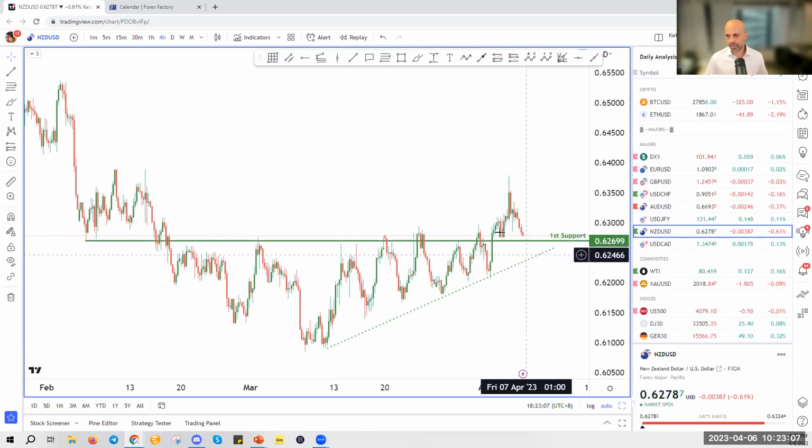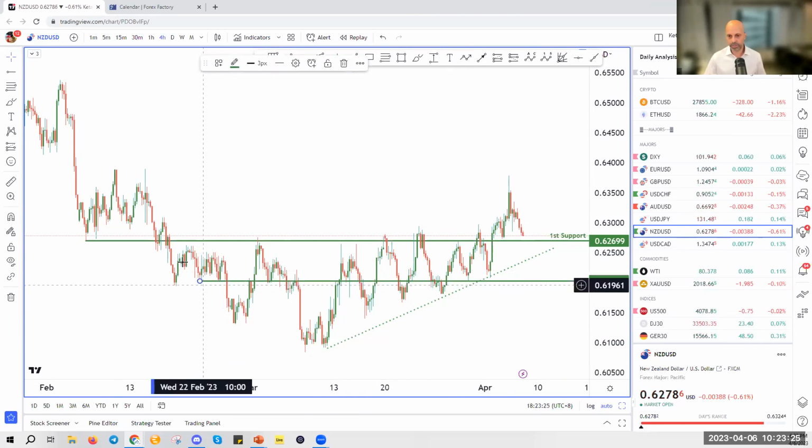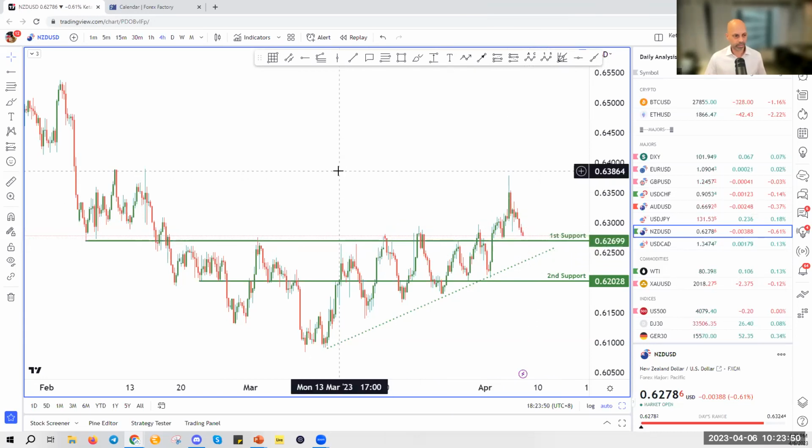Okay. Right, and then we can also try and identify a second support level on a horizontal basis. If you look, this looks like an area where price has bounced off a couple of times, right? And it is pretty much in line with this price action over here as well. Okay, so we can label this as our second support. So we've identified three levels of support, two horizontal lines and a rising trend line here. It does look like the Kiwi is going to break through this first support by the end of the week. Now let's look at some resistance levels.